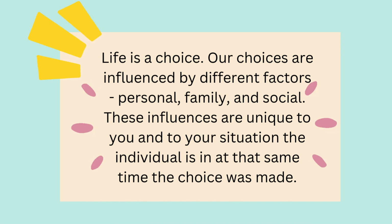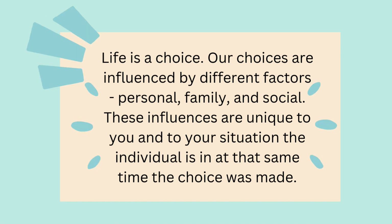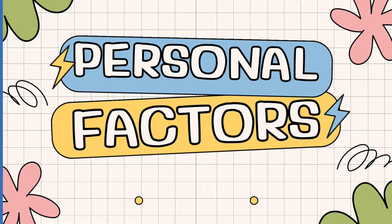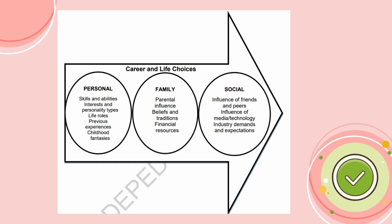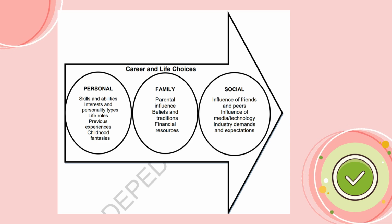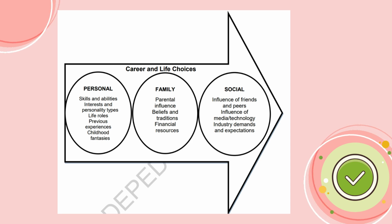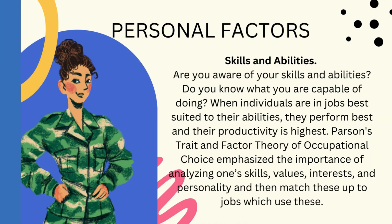These influences are unique to you and to the situation the individual is in at the same time the choice was made. The first factor is the personal factor, which includes skills and abilities, interest and personality types, life roles, previous experiences, and childhood fantasies. Skills and abilities.